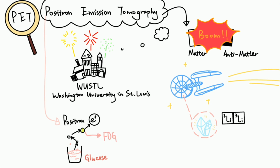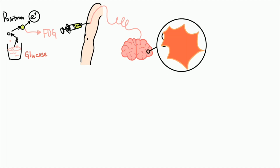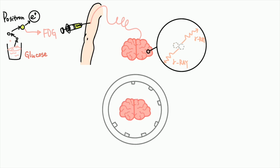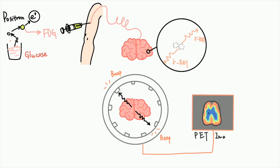That agent, known as fluorodeoxyglucose, or FDG for short, is injected into the patient prior to the start of the exam. The emitted positron collides with a nearby electron, leading to their mutual annihilation and to the generation of two oppositely directed gamma rays. The scanner makes use of a ring of detectors that identify the path followed by those two oppositely directed gamma rays. The injected positron-emitting fluorodeoxyglucose might reveal, for example, enhanced glucose metabolism in cancerous tumors or decreased glucose uptake in a brain.